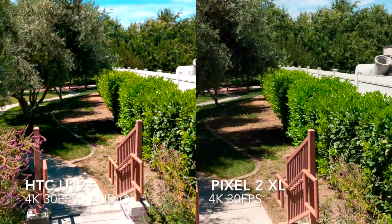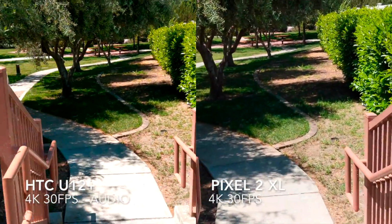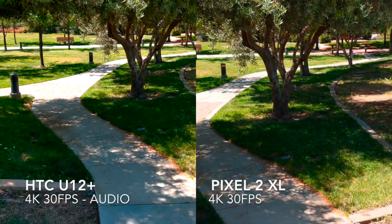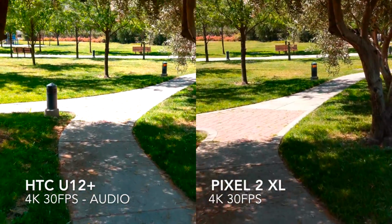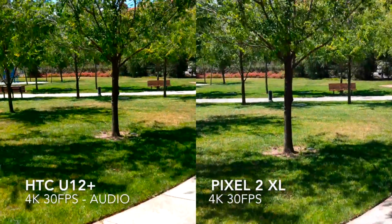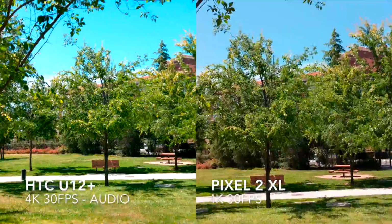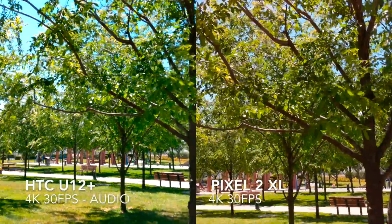And then we'll go ahead and do a stabilization test at 4K 30 frames per second. So this is where the Pixel usually shines. Great stabilization, EIS at 4K. So we'll see how the U12 Plus holds up here. And again, one last pan around the park there.